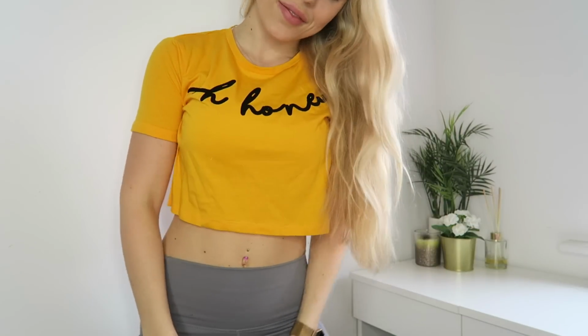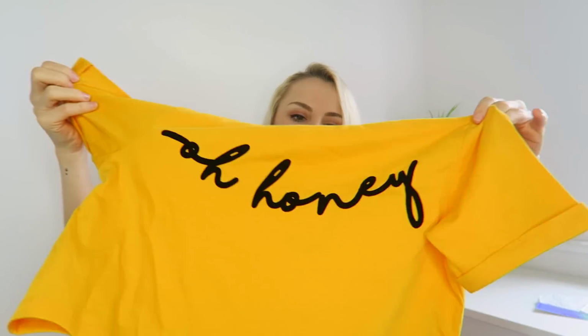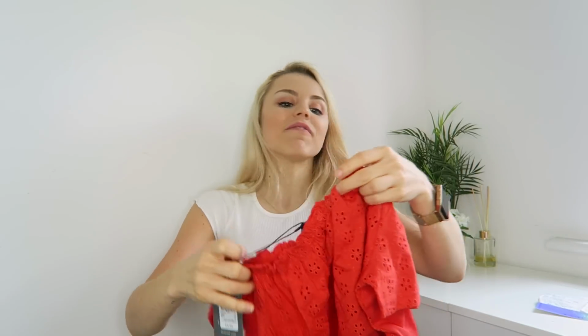The honey on it is actually like a felt, like a velour. It's quite soft. And it's just this cute little crop top. I don't know how I feel about it. Mustard is very on trend. Not that I'm trendy, but I thought it was cute for £5. Nice little summer tee. And then I actually think this is the last t-shirt, guys. I promise. This one was £5.